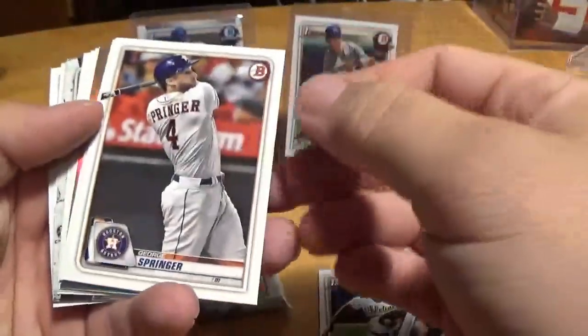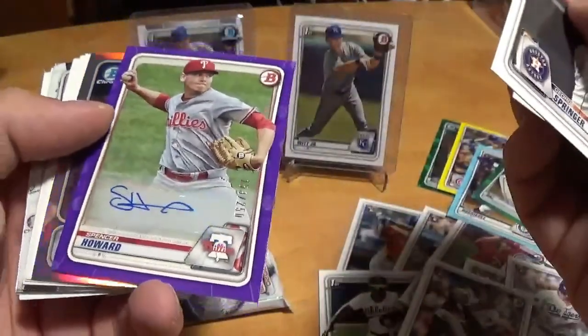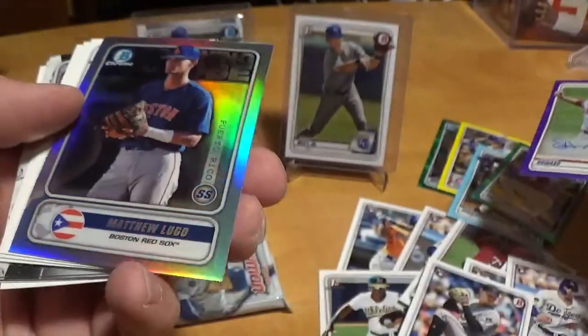Okay, 2 more packs. Springer, Fernandez. Oh, we got an auto. We got an auto. Spencer Howard, purple out of 250. Man, hopefully one of these guys does something. Then we got Matthew Lugo.